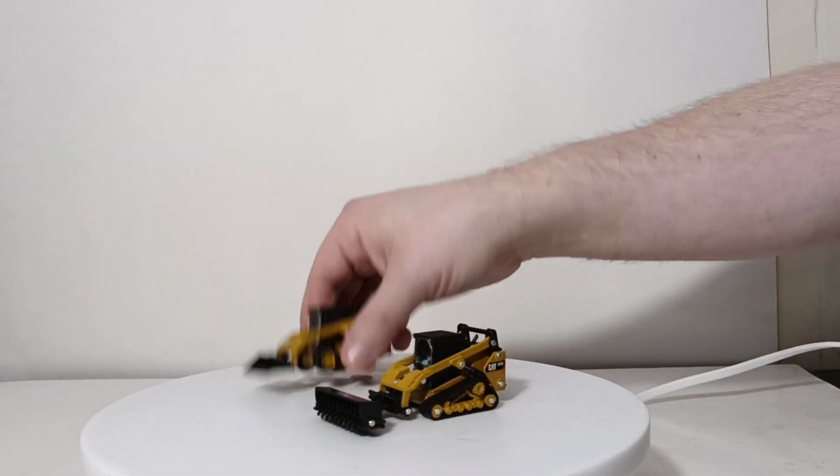All right, let's move on. By the way, there's really 12 sets, 13 total models if you separate the two skid steers and count them individually. And they were released in 3 different waves, if you want to use that term. So we'll go over the first wave first.